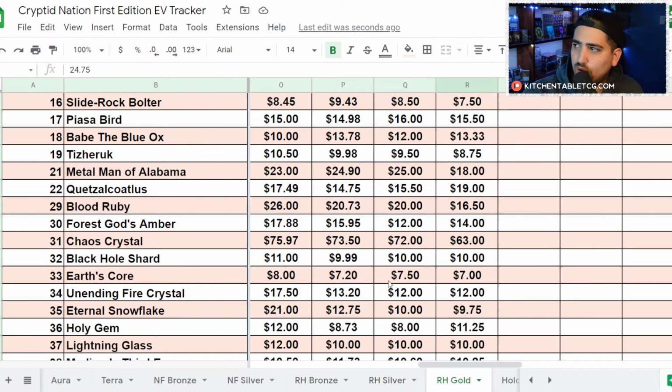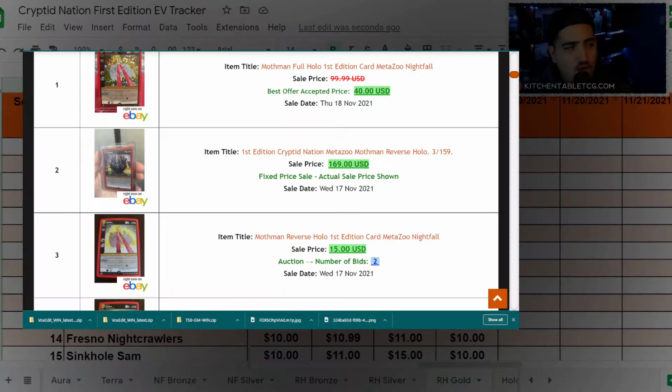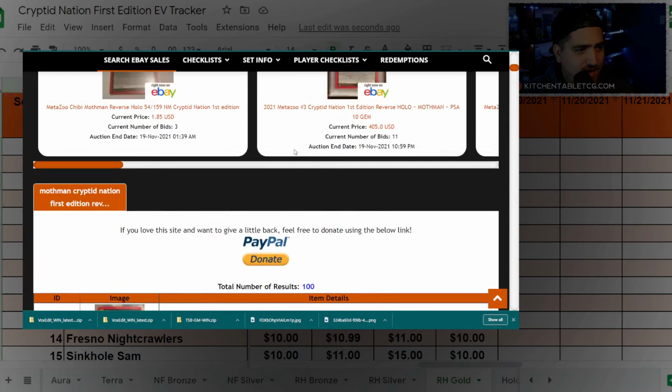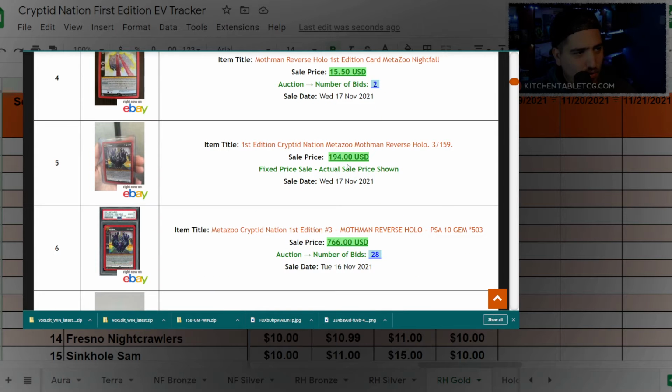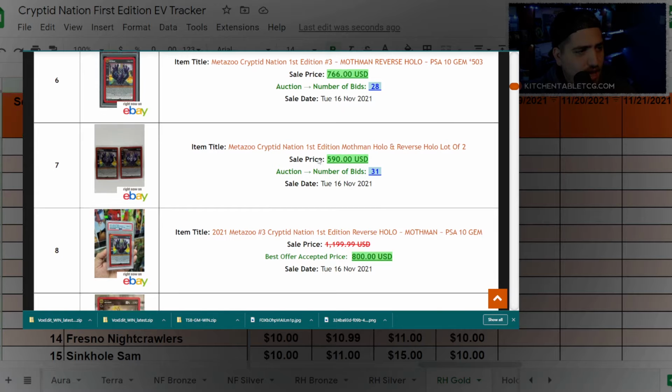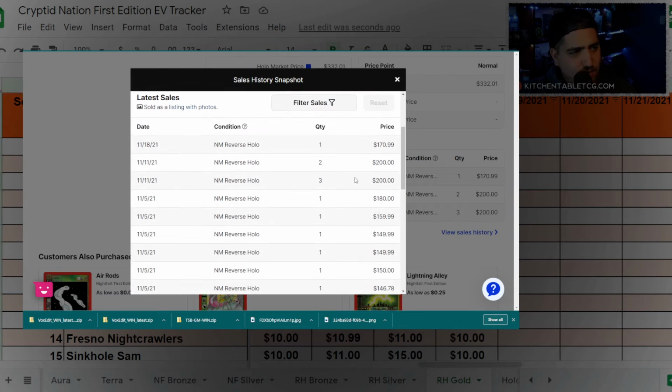All right, let's talk about the golds, because there's some interactions going on. Mothman, let's talk about the price of Mothman. That's what everybody wants to know. That's what you're here for. It's like, how much is my Mothman worth? Well, your Mothman currently, there's sold listings at $170. There's $194. This is for the reverse hollow, everyone. Over on TCG Player, you've got sold listings in $170, even upwards of $200.